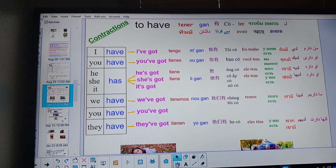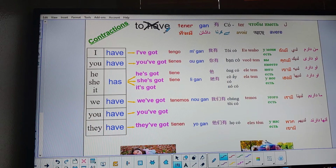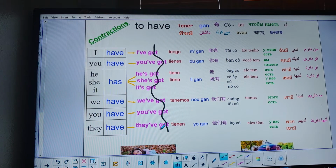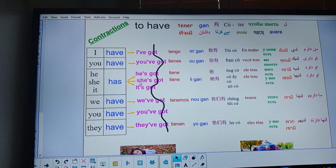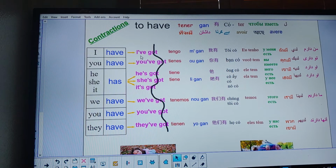All we're going to do is remove the H and the A and just have a V and an E right here, V-E, okay? All right, so let's take a look. Now, if we do not use this extra word, it is correct to both speak it and to write it. This is grammatically correct. So you can use it just like this. So instead of saying, I have a dog, you can say, I've a dog.